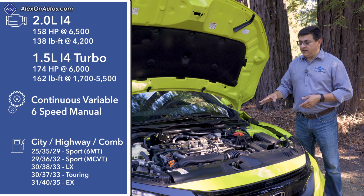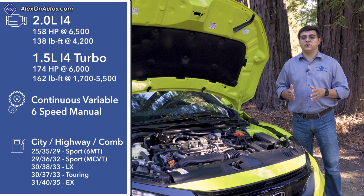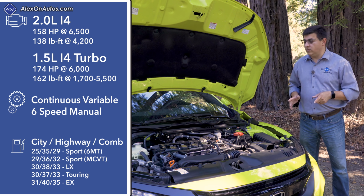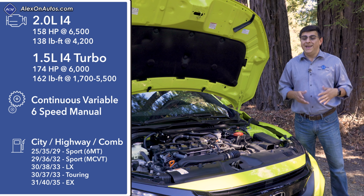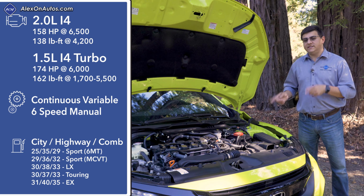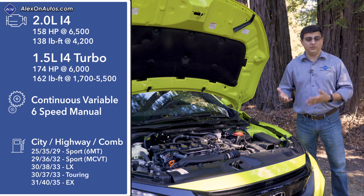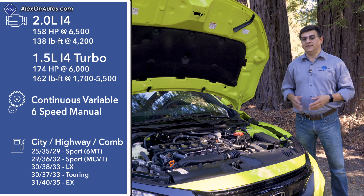Then we have this engine right here. It's Honda's excellent 1.5-liter turbo. It produces 174 horsepower and 162 pound-feet of torque. Oddly enough, in real-world driving, the best fuel economy is going to be with this 1.5-liter turbo, even though it produces more horsepower and more torque than the naturally aspirated 2-liter. I'm not entirely clear why this engine isn't the engine in the Sport trim, however, because the Sport trim gets a slightly tweaked suspension, definitely feels a little bit more nimble out on the road than what we're driving today.